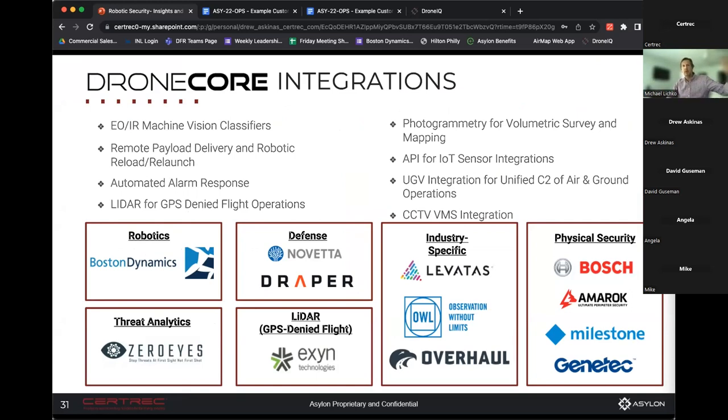Some pull alarms and alerts out to utilize for real-time alarm response, and others push data from our platform in so that they can leverage it amongst all the other systems that they're doing and monitoring on a daily basis.